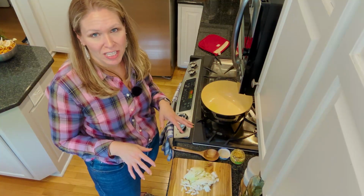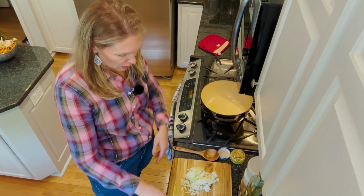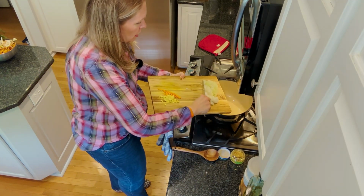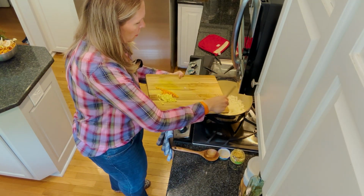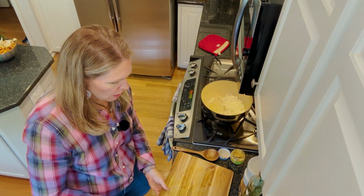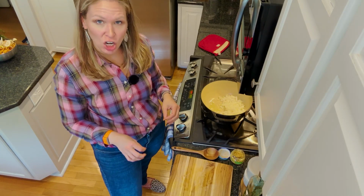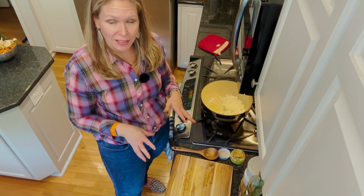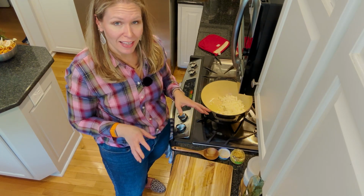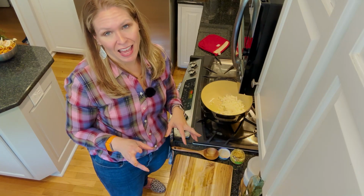All right, so the carrots are just about done. I've got my oil in my soup pot here, my Dutch oven. I'm gonna go ahead and get my onions going, and then we're gonna let those cook down for about 5 minutes. Then add in our turmeric and ginger and garlic. And by that point, the carrots should be done. So once that's all done, we'll add the carrots in, get the chicken stock in, chicken broth in, and make this soup happen.